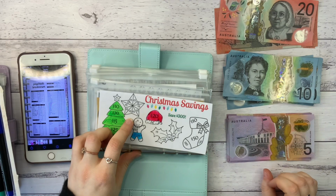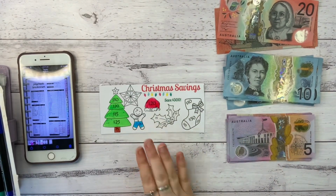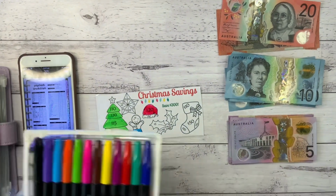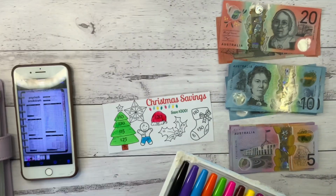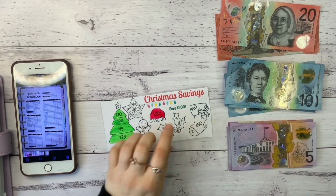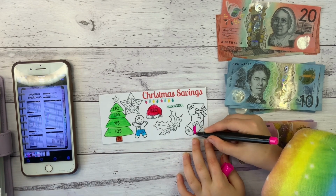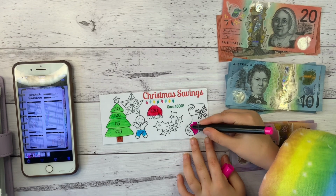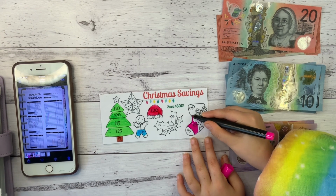Would you like to do some colouring in of trackers? You would? Okay. So you need to colour in a 50. Can you see a 50 on there? This one. Yeah. What colour would you like to use to colour in the stocking? Pink. Pink stocking. Okay, so colour in that bit that says 50. I'm terrible at drawing in the lines. Doing a very good job.